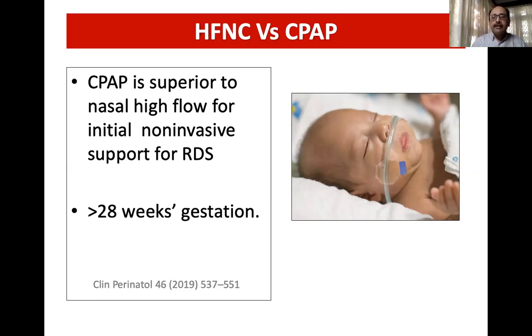And second is that high flow nasal cannula is good as a support for post-extubation, either from CPAP or from mechanical ventilation, or as a good strategy while weaning from CPAP, but it is not to be considered as a primary strategy when it comes to supporting babies with RDS as a first-line therapy.